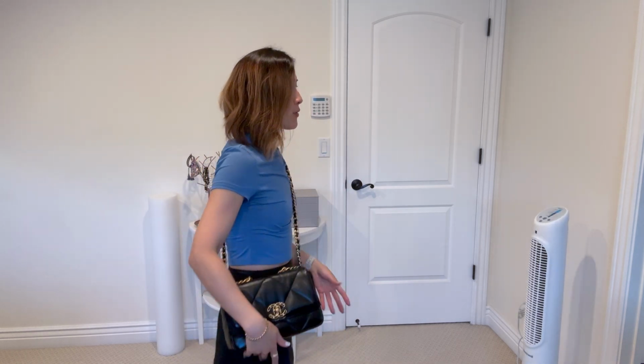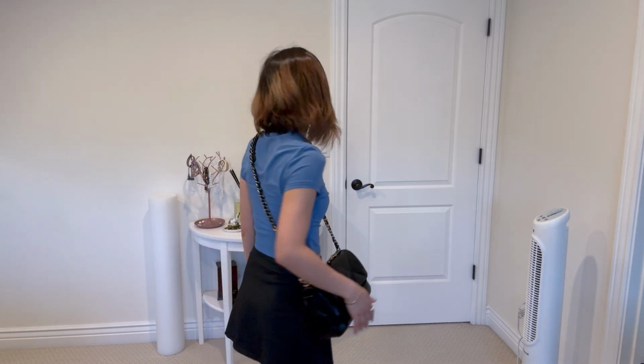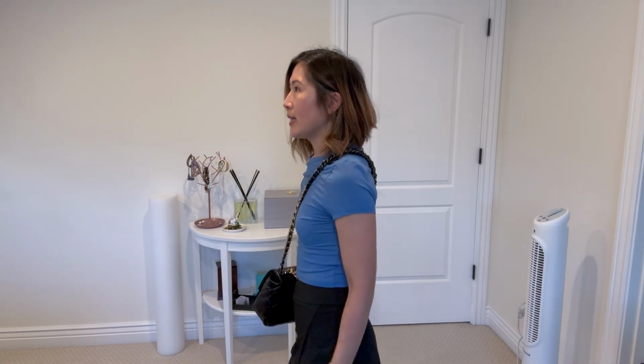It is a little structured, so as you can see, it does kind of protrude to the side a little bit here. And then because of this length, you can also wear this as a shoulder bag like this, and I think that it still works very well.